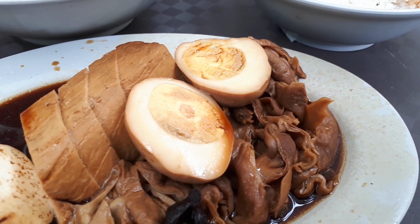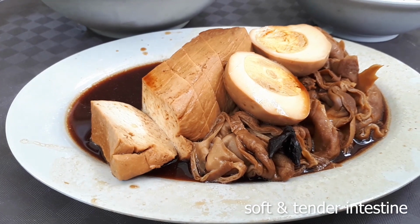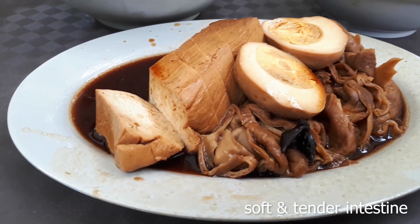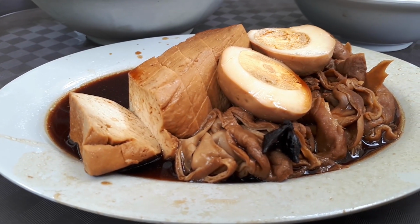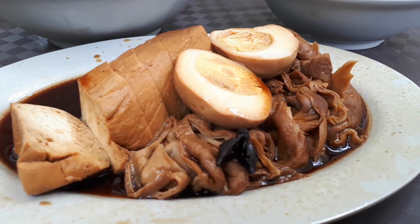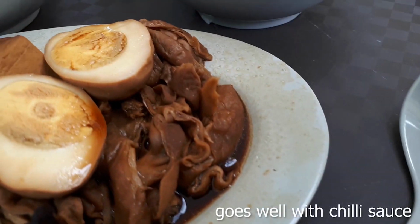They cook it very well. The intestines and stomach is nice, soft and tender. When you bite into it, it's a nice right texture to it. Then the braising stock also very flavorful, penetrates into the ingredients, and also there actually is a chili sauce that comes together with this dish.